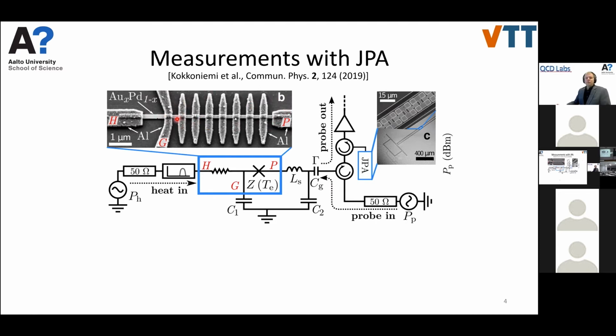So the way this works is that, as I said, the photons come in and heat this resistor. This is a small resistor. It's really resistive. There is essentially no supercurrent going through it, but it heats up this resistor, and then the heat equilibrates quite quickly in this whole nanowire.